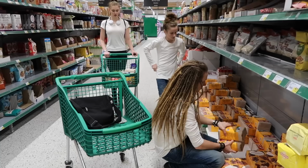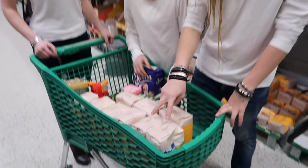We're going to have to come back and get some more. We've got a video on how to make seitan. If you want to check that out, I've linked it below. You just have to look for a package like this.